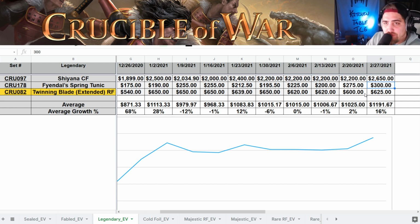Remember, that is the non-foil version, but it is first edition technically. And then the Twinning Blade Extended, I've got it at $625, which is pretty flat comparatively. There's one on TCG Player for that price right now, and it seems like that's the current market price. I think it's having a hard time getting above $650. I don't know if that's because of the announcement of potentially Crucible Unlimited coming out, if people are worried about it because it's not a cold foil, but about $625 seems to be the price there.